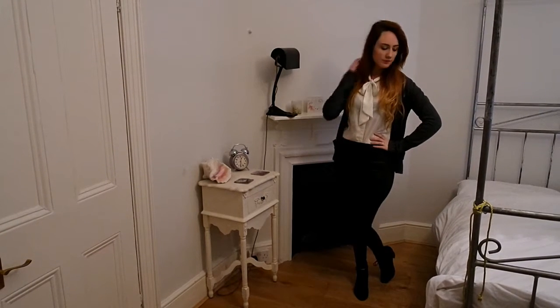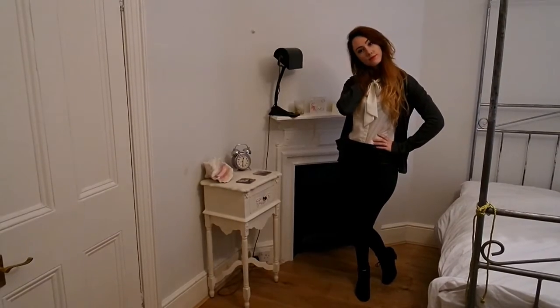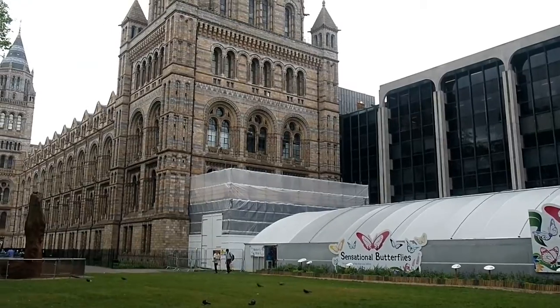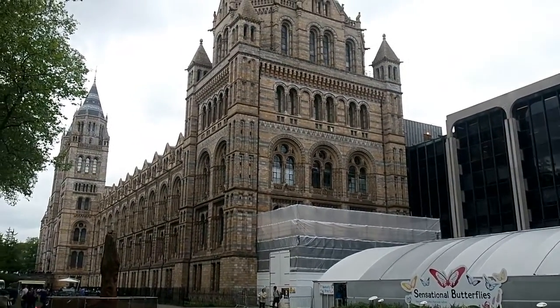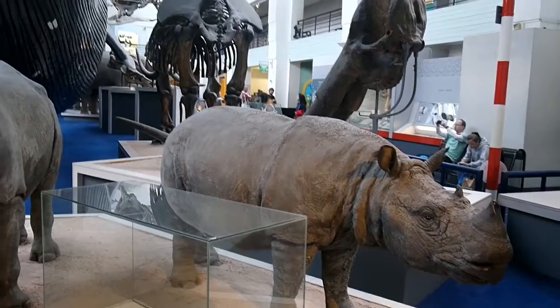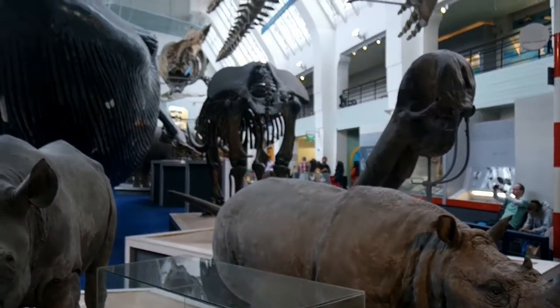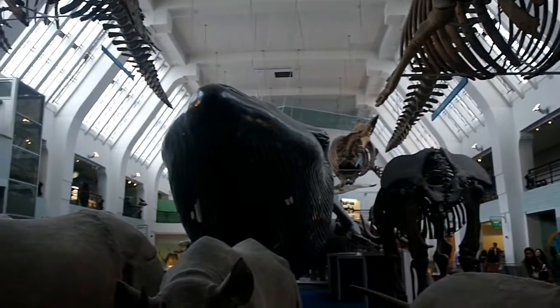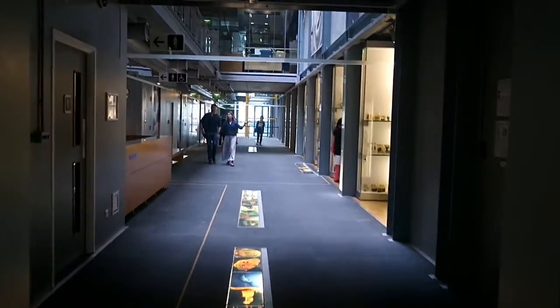I decided to get a little dressier for day 2 because we were going to go to the museums. This is the Natural History Museum, and it's located in South Kensington. It was really expansive and really, really interesting. It had a lot of your typical stuff, like the dinosaur bones.